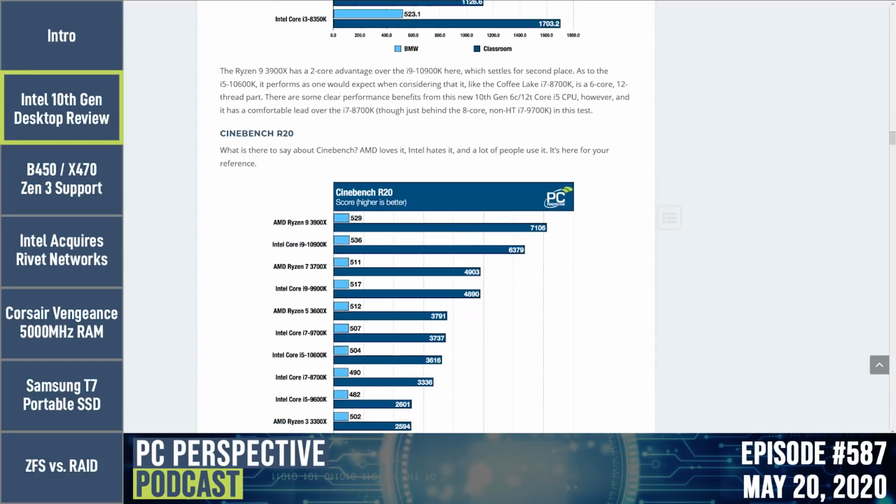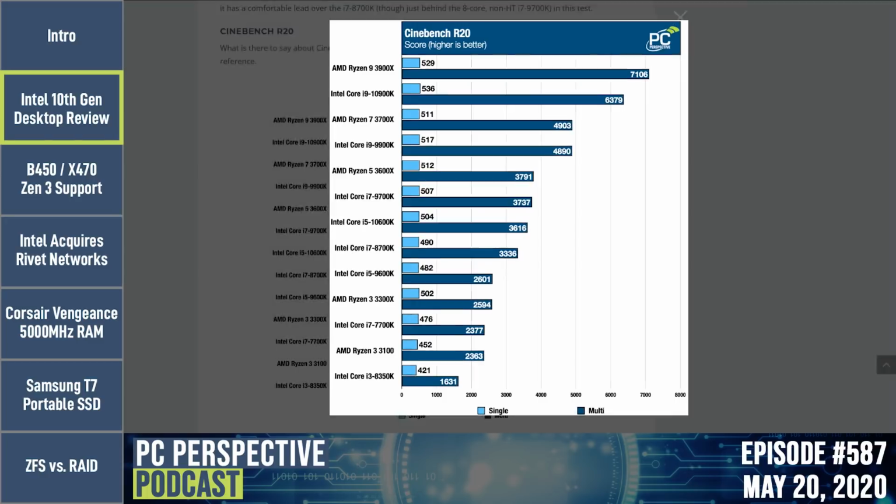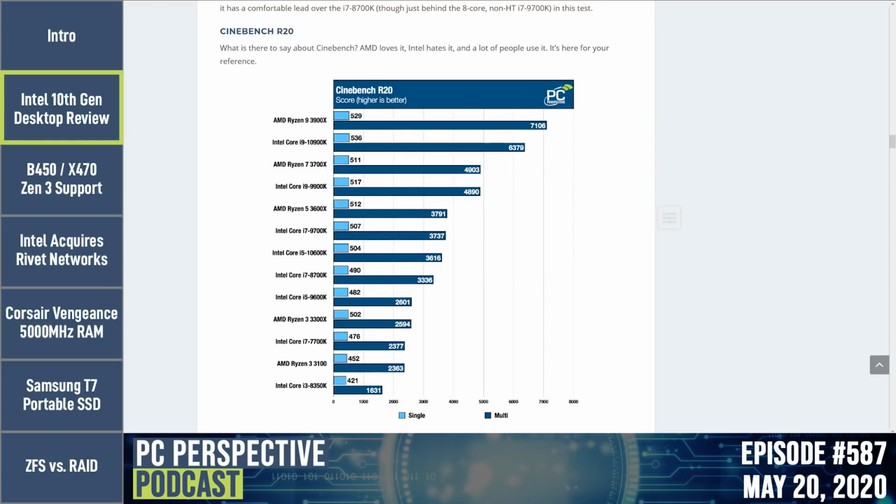Cinebench, interesting to see Intel take the lead again. I saw other outlets like Digital Foundry, for example. I think they recorded a score of 543 or something with Cinebench single core with the new i9-10900K. I average across multiple runs, so I did get some. I think I got one that was like 541, but it ended up averaging out to 536. Still higher than the 3900X, which was already a very high 529 in that test, if you care about Cinebench single core test scores. But of course, Ryzen 9 wins Cinebench as well. 7106 versus 6379 with the i9.